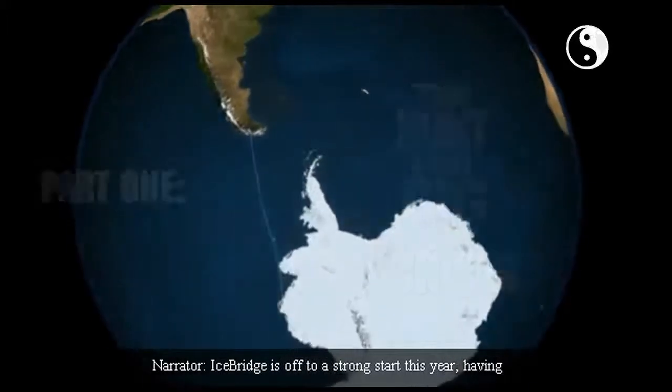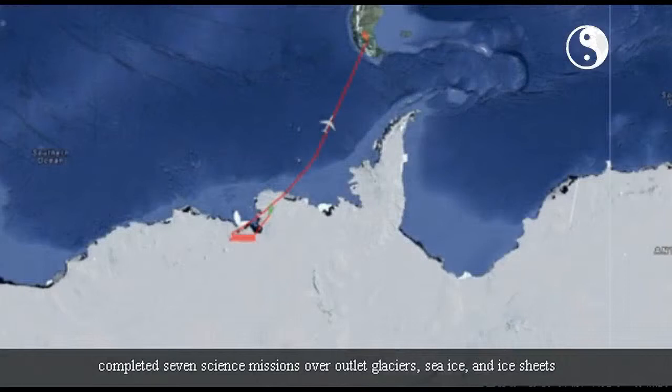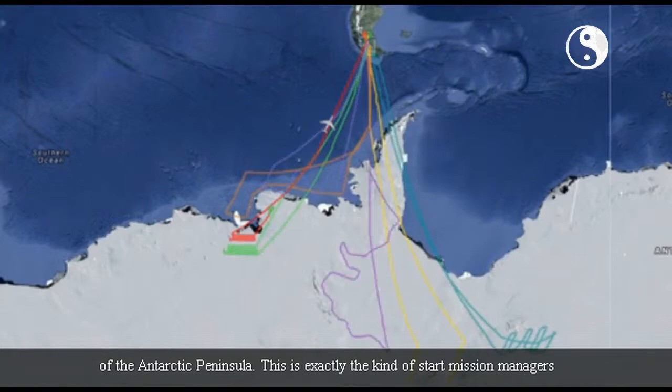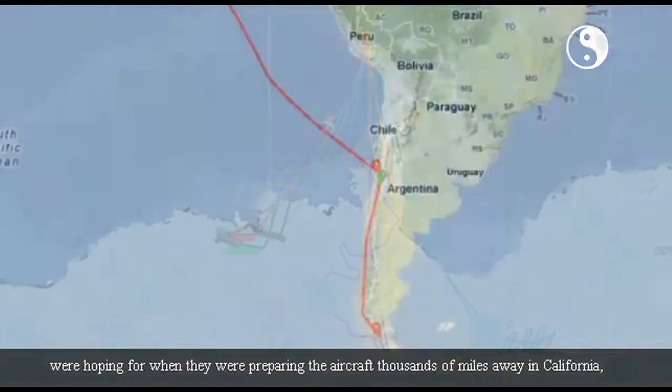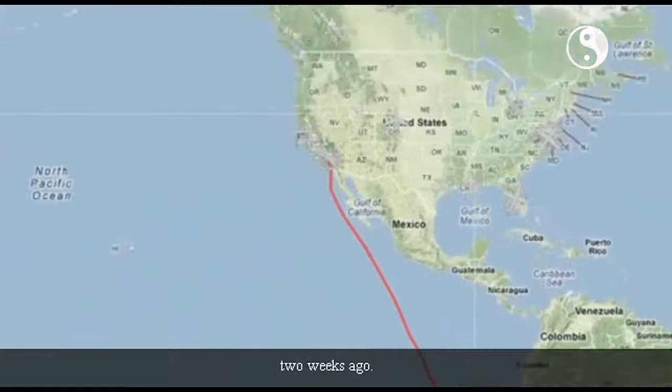IceBridge is off to a strong start this year, having completed 7 science missions over outlet glaciers, sea ice, and ice sheets, and covering a broad range of territory both east and west of the Antarctic Peninsula. This is exactly the kind of start mission managers were hoping for when they prepared the aircraft thousands of miles away in California 2 weeks ago.